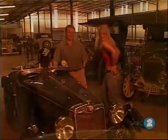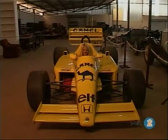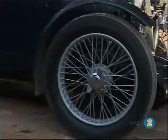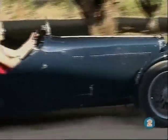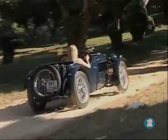Swish. Now, this is my kind of car. I was born to drive something like this. Well, they wouldn't let me drive the car of my choice, but this is still fantastic. I must say, once I was behind the wheel, I was a little nervous and took things gently, just in case something happened to the car.